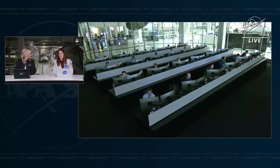Dragon that the 5 crew members are flying on today is named Endurance. It was dubbed that by the Crew 3 crew in honor of the endurance shown by the NASA and SpaceX teams as they were building the spacecraft and training the crew through the pandemic. So I thought that was a really nice way to honor both the teams. Very fitting for sure. So we're standing by for the call out to confirm that the nose cone has been closed.